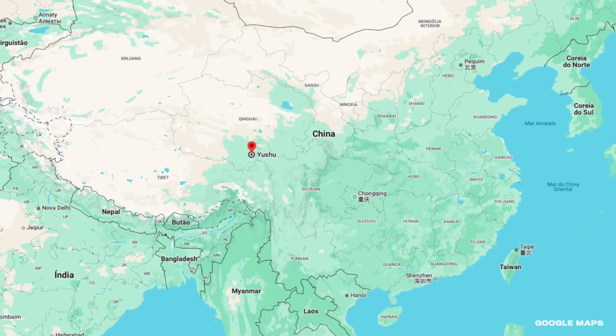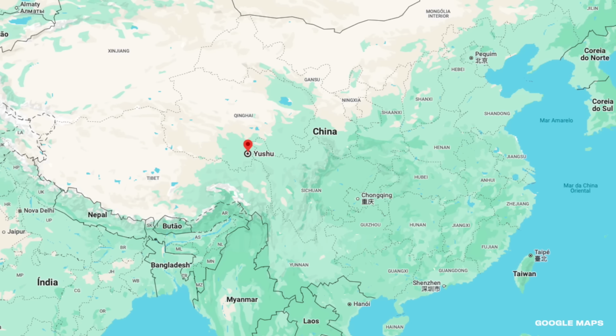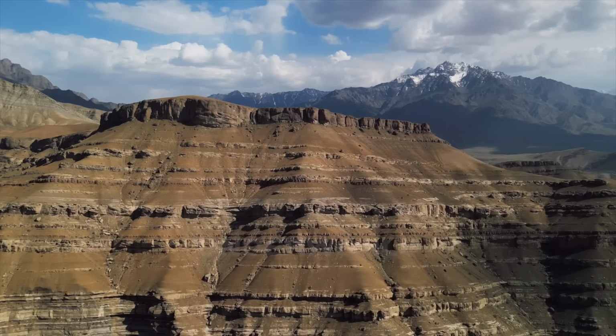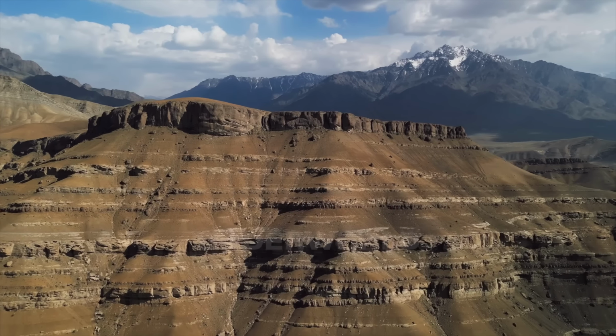The Yushu Tibetan Autonomous Prefecture is a mountainous region in southwestern China. It's home to about 425,000 people, mostly Tibetans, spread across 79,000 square miles of land. The higher you go, the colder the land gets, and permafrost sets in.